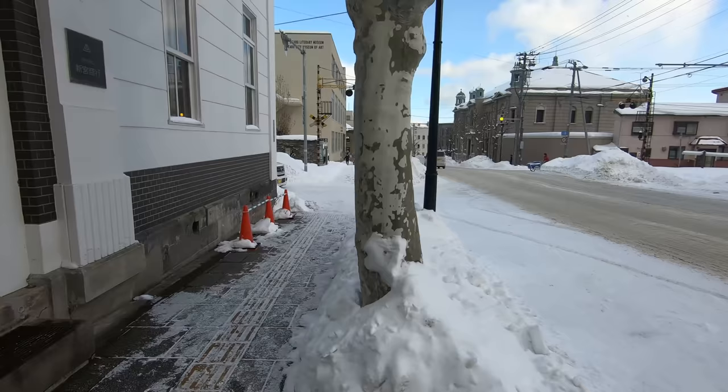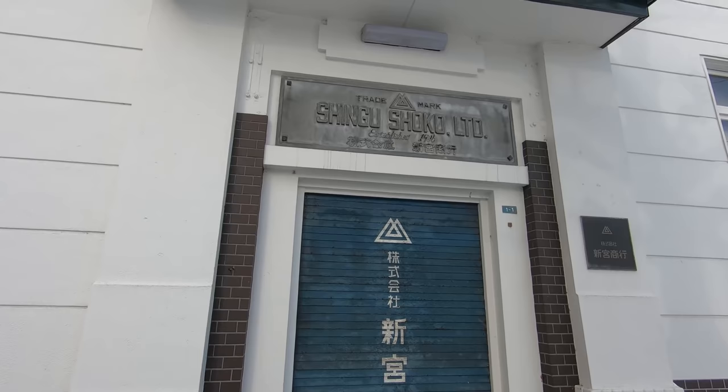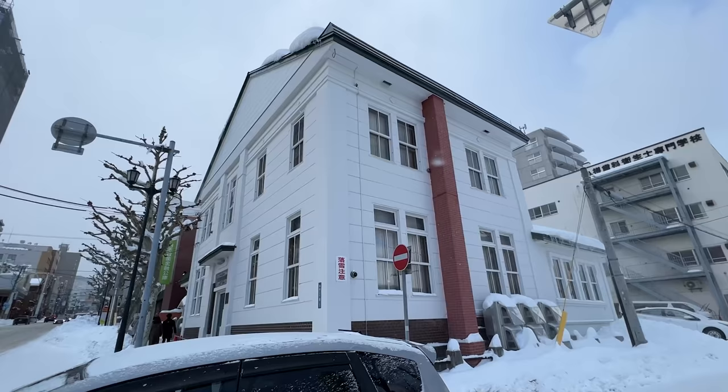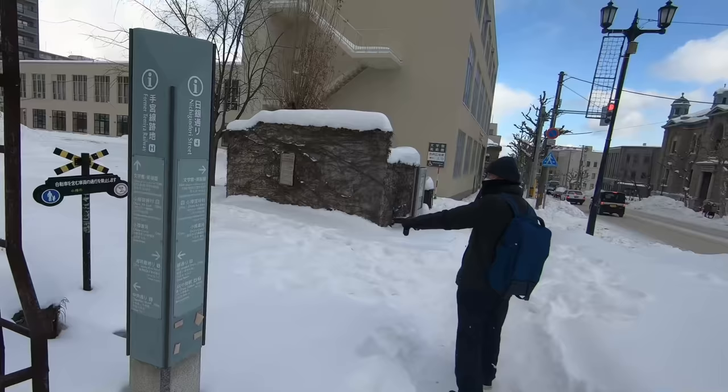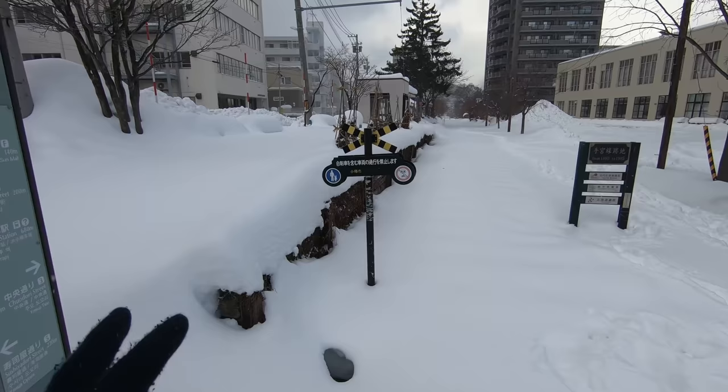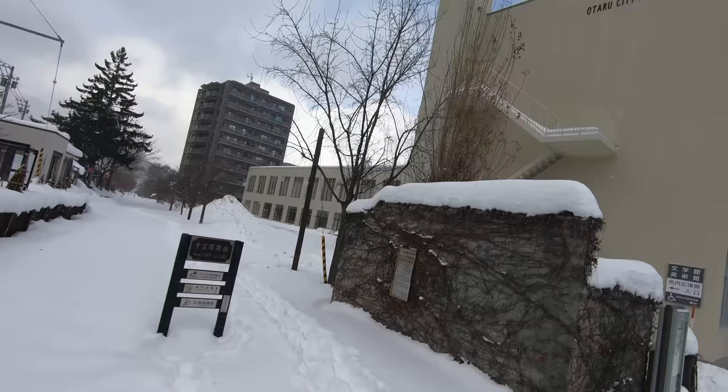This looks like another old building here. It says Shingu Shoko Limited, established 1906. It's this building right here, built in 1906. Actually, it kind of looks like a house. This is part of the train track, and this was a station. Former Temiya Railway, operated between 1880 and 1985. 1985 is quite recent.